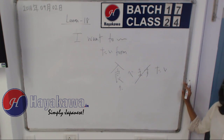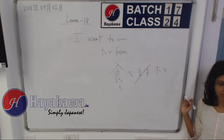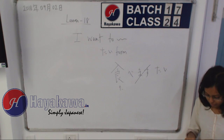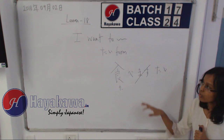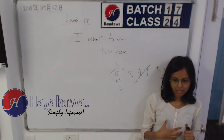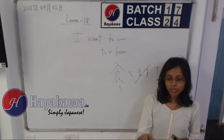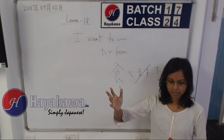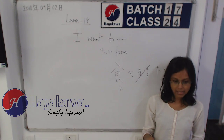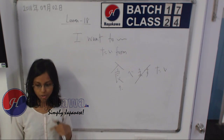The tai form conjugation is very very simple. You just take off masu from all the groups. No complicated rules and all. Just take off masu, add tai. Tabetai, mitai, iketai. Right? But you use this only when it's in first person. Okay, if you're the speaker and you want to do something, you can use the tai form. But if you want to say that a third person, Tanaka-san, wants to do something, you cannot use the tai form. You remember that? So what do you use instead of the tai form when you want to talk about somebody else? That's not you. Okay?